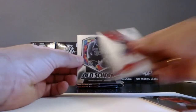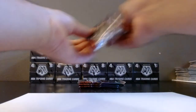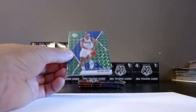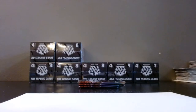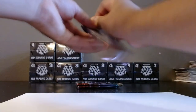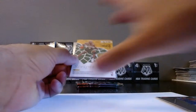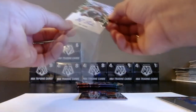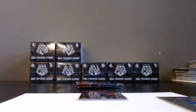Another big hit. Ronnie Hood, Brandon Beal, Patrick Ewing for the Knicks. Terrence Mann for the Clippers. Norman Powell, Joel Embiid, and for the Mavericks, Green Mosaic, Isaiah Roby, and we have Hall of Fame Oscar Robertson for the Kings. There you go, Dallas, Isaiah Roby. Andre Drummond, ooh, that popped out of nowhere. OKC, a script of Ben Baker for OKC, Seattle Supersonics, second autograph of the night. There you go, OKC.